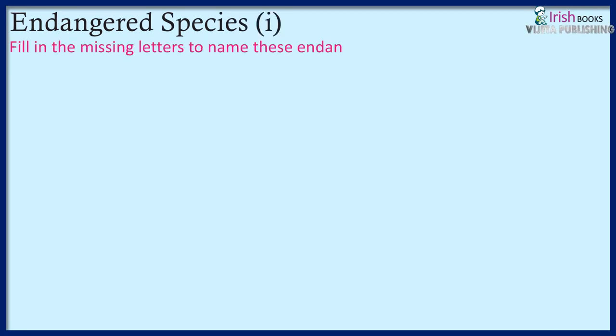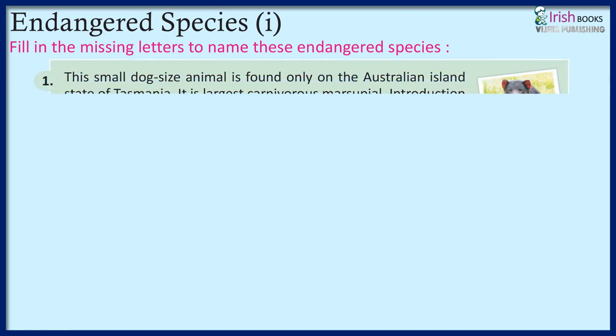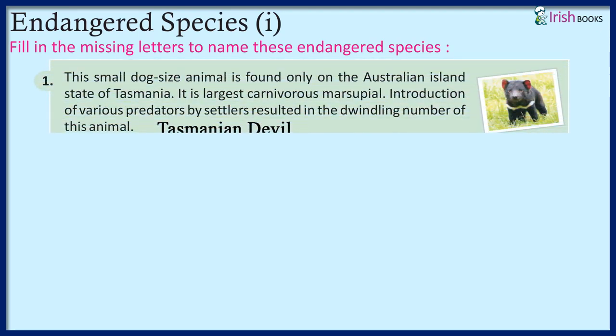Endangered species. 1. Fill in the missing letters to name these endangered species. 1. This small dog-sized animal is found only on the Australian island state of Tasmania. It is the largest carnivorous marsupial. Introduction of various predators by settlers resulted in the dwindling number of this animal.